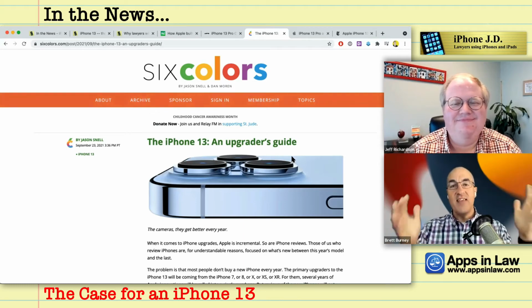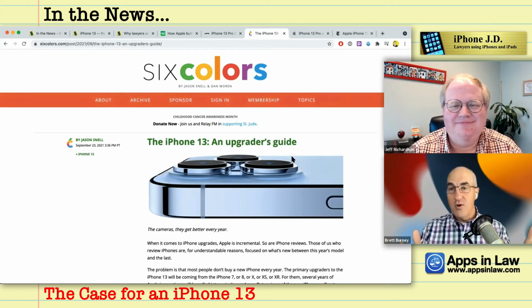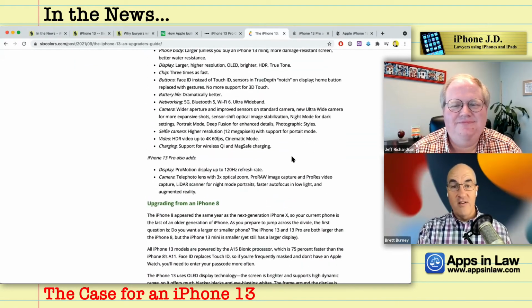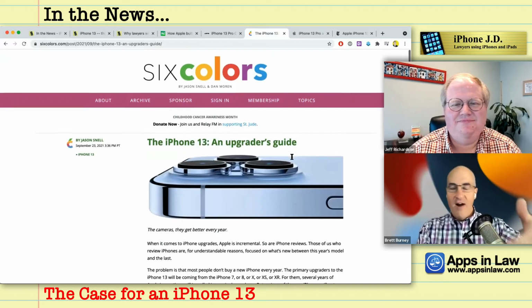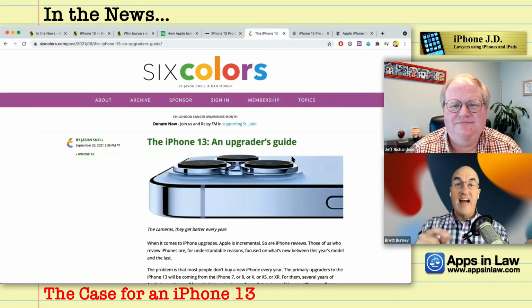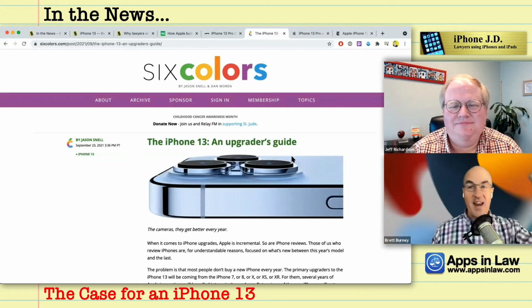And in some of those cases, that's really what Apple has to continue to do, right? We think about why should they upgrade every single year? Well, there are going to be people, exactly what you say here within Jason Snell's article, that are upgrading from an iPhone 7 or an 8 or a 10. And I love how he goes through this article. This is a great article that you link to, because he explains exactly what you're going to be getting, what you may not be getting.